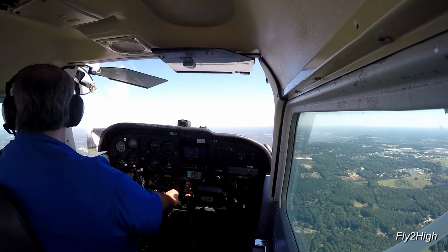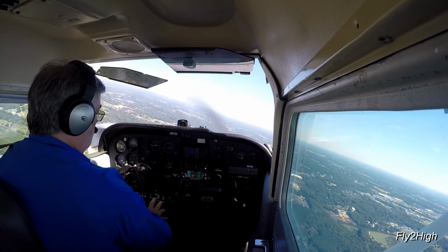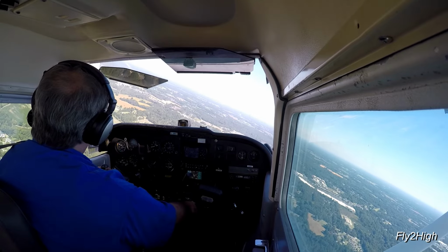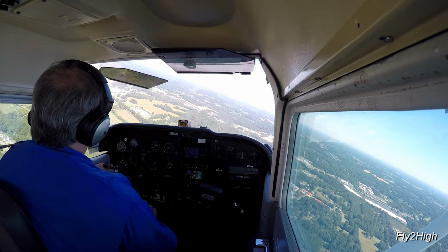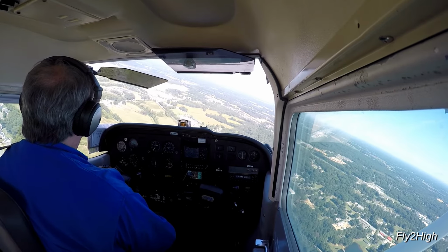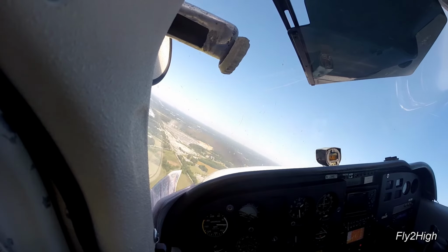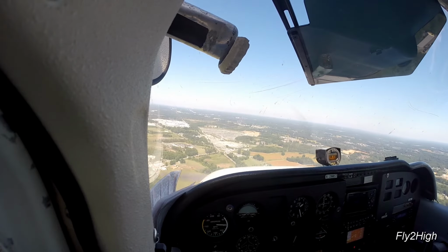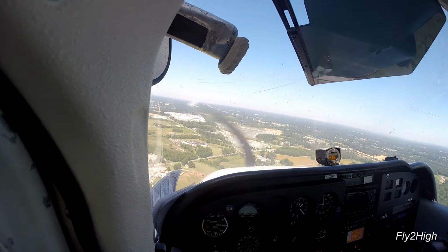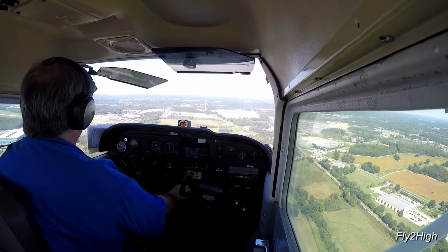Okay, there's the end of the runway, engine to idle, and let's see if I can manage my airspeed and altitude and make it to the runway. Some flaps. There's base leg. So far, looking good. Some more flaps.